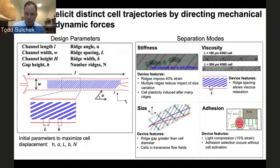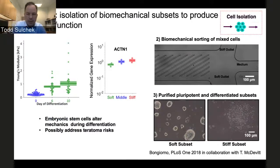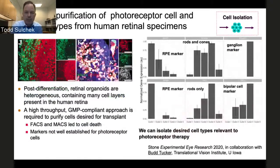We figured out there's a number of parameters that we can test, and we can actually tailor the microfluidics to different cell separation modes, including stiffness, including cell viscosity, including cell size and cell adhesion. We've used this to do a number of different stem cell-based separations, including the ability to separate pluripotent stem cells from differentiated cells. That might be important to address risks of teratomas, for example. We've worked with Bud Tucker to separate photoreceptor cells. This is a complicated plot, but I'll just point out that the cell types called RPEs get directed to the first outlet, whereas the rods and cones get directed to the outlets 2 to 4. So that therefore we can enrich these retinal grafts for the photoreceptor cells and removing the cell types that we do not want.